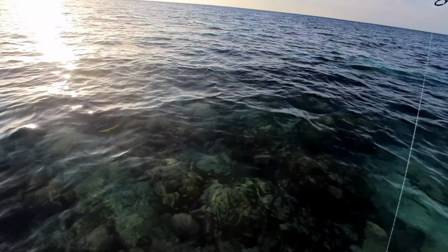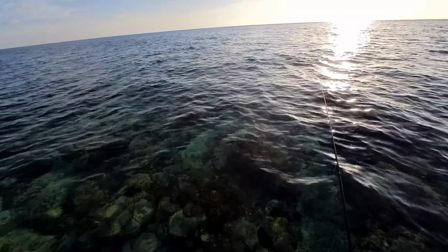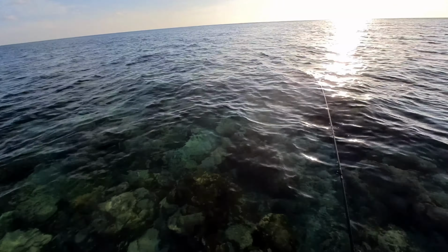Oh no. I'm in the reef. Oh, it came off. The fish also came off. Get one more cast that way. Maybe we change to a micro popper. Yeah, let's change to a big lure, big crankbait.